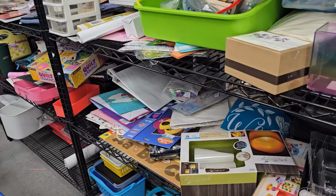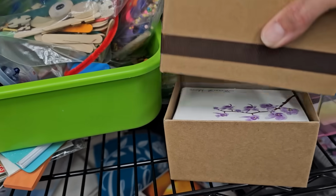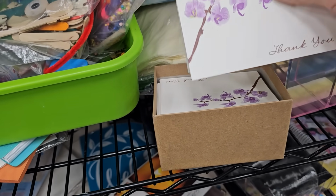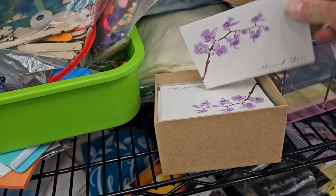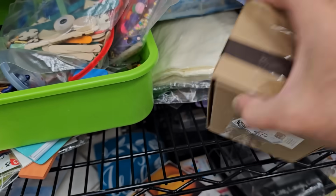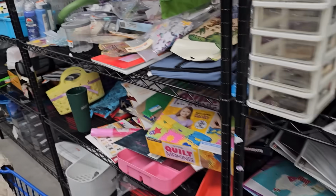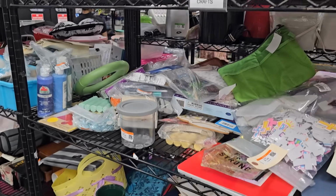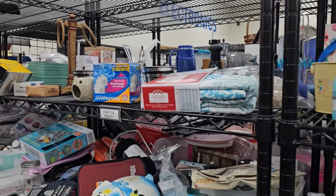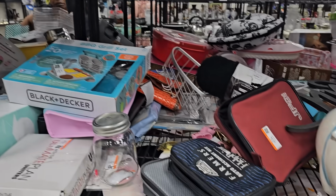All sorts of stationery here, notebooks, craft supplies. Oh, these are thank you cards. They're pretty. Let's see. I think those are orchids, are they? I love to send and receive thank you cards. It really adds a nice touch and you can brighten somebody's day. I include one with every piece I sell from my haul or from my online store. I think it adds just a really nice touch when the package is opened, and it shows my appreciation.